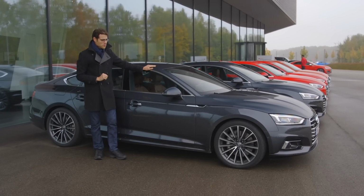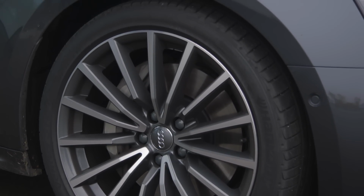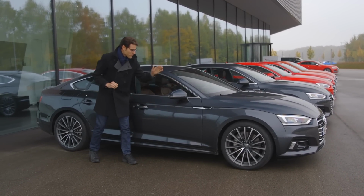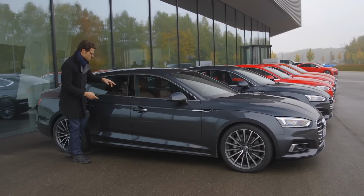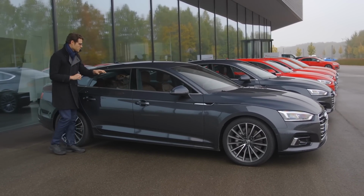And this one here, the standard trim, we either have 18 or 19-inch rims. Those ones here are the optional 19-inch ones, and color is Daytona gray. We don't have too many sporty accentuations here. Just remember the lower bumper when we soon hop over to the other versions. Then the chrome frame. You see longer, 6 cm longer in wheelbase and also 6 cm longer in the total length. So that's a difference to the coupe.